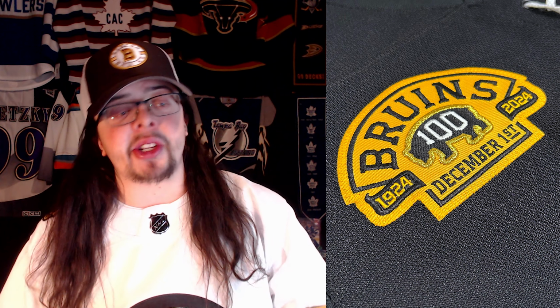Another thing that this jersey has that is somewhat similar to the Centennial season jerseys is, of course, the patch itself. That is now featured on the chest instead of being on the shoulder. But the actual patch is relatively similar. It does have a little bit of differences. First of all, it's kind of just a color swap. Instead of a black background, it is yellow. And then it also has the December 1st date underneath the bear, where this one does not. So it's just a little bit of an addition on this patch here, and I think it looks good.